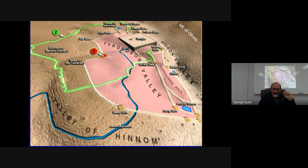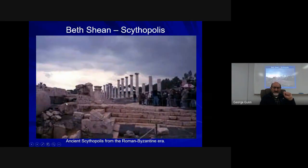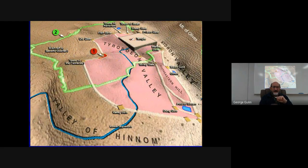Okay, I thought I had some more pictures of Beit Shean, but I do need to move on because I want to get to Jerusalem. There's a lot to say about Jerusalem. We've got about half an hour. So let's talk about the city of Jerusalem now.